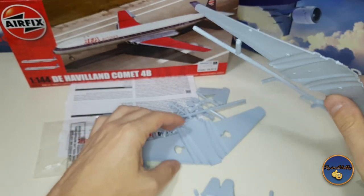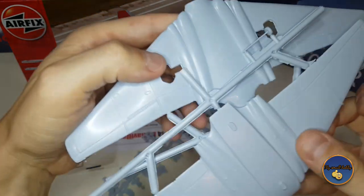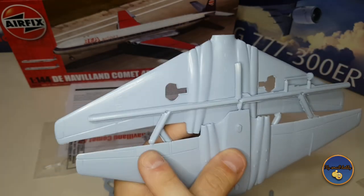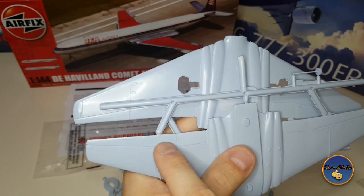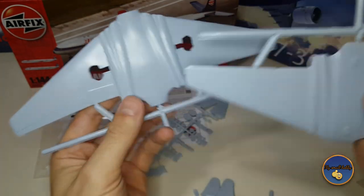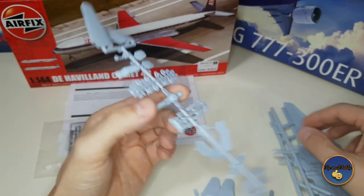The bottom and top wing surfaces are okay-ish. This is an old kit, so just be mindful of that. The attachment points here are also very bad, especially here on the control surfaces. You'll need to cut it and then sand it and make it good. And you can see on the edges there's like a ton of crap here. So yeah. And we got the little sprue that has everything else.